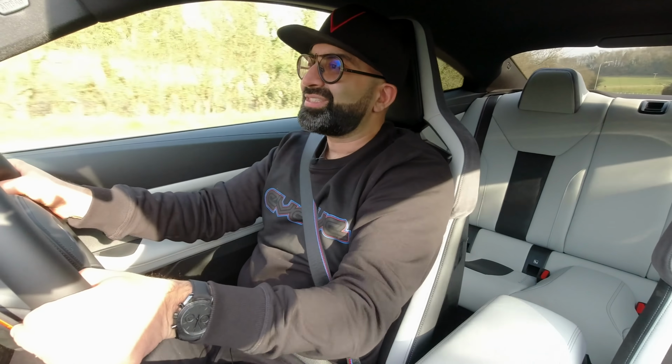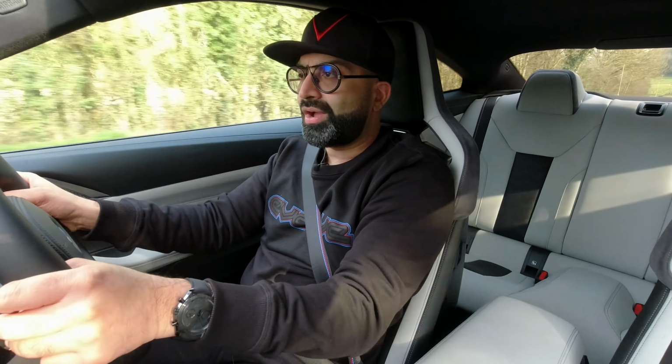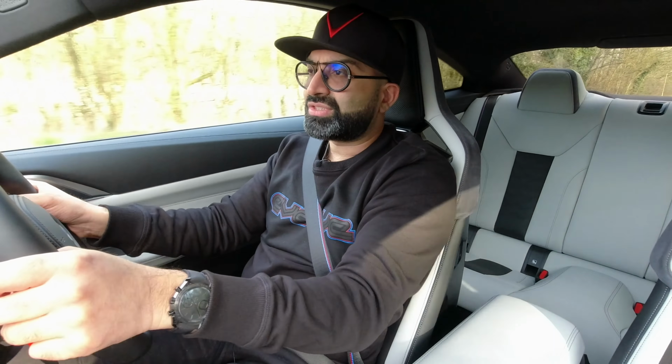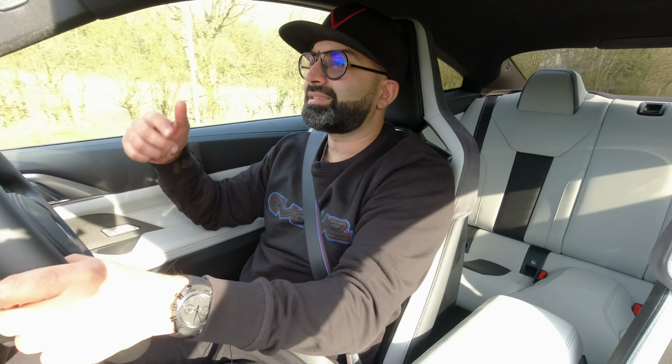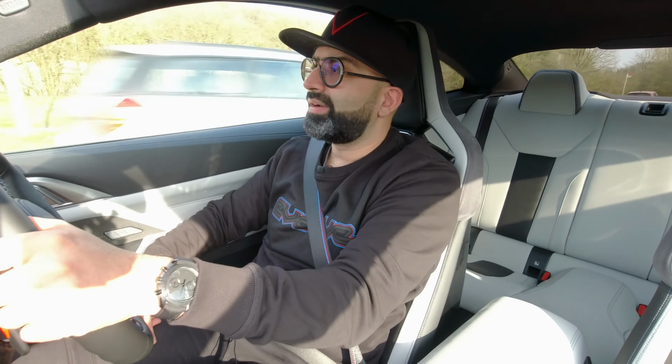Oh, and the noise. So this car is an OPF, has the cat in place. It does all the overrun noises. It does sound really good. So at the moment you're hearing the active sound from inside, but even from outside the car does sound very toneful.